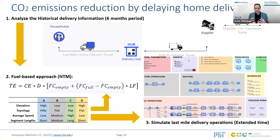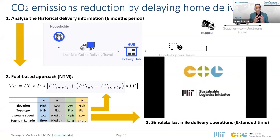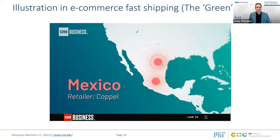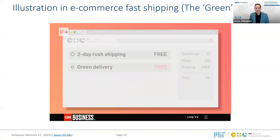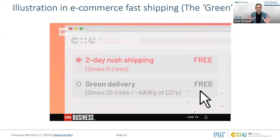And if that happens, then we are showing, in fact, that the visibility is helping the supply chain achieve sustainability strategies. And this is what we did. What I'm just illustrating here is a short video of when we were featured by CNN on this mock-up in the e-commerce platform. It's just a mock-up, but it looks something like that.